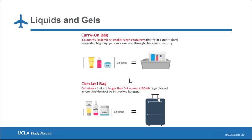Those quart-sized bags are also known as toiletry bags, and you can find some empty bottles and a pre-made toiletry bag at stores like CVS and Target. They're all empty, so you can simply fill them yourself, and they do meet that 3.4 ounce limit. So CVS, Target, Walgreens, you can find these empty containers to take with you.